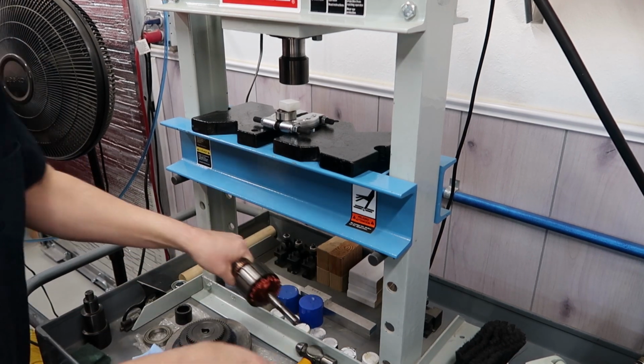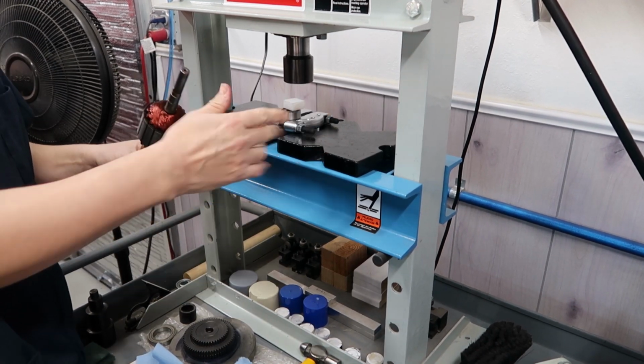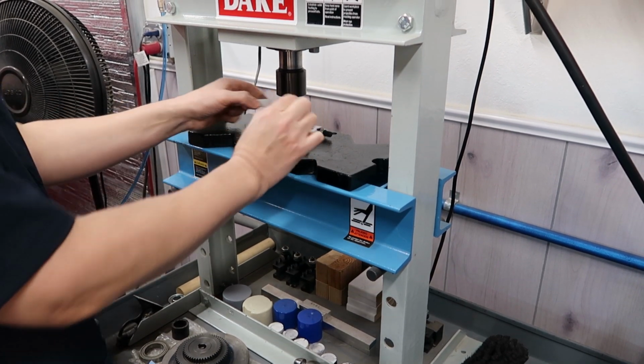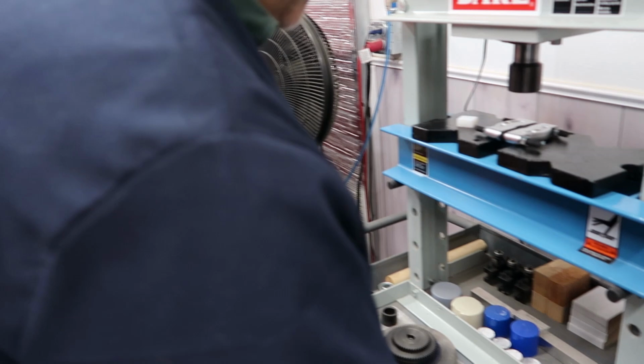Yeah, no problem with that one, huh? Oh yeah, I love this press. It makes this job so easy. And there we go. Now we've got both bearings out. Okay, I'll be back when I'm ready to install the new bearings.